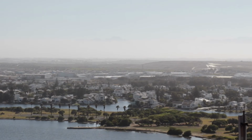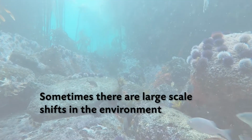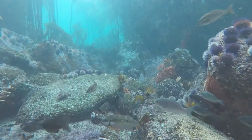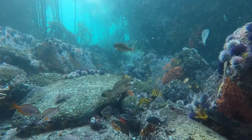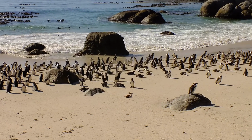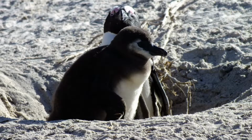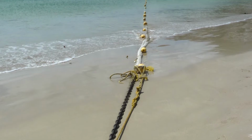City planners therefore need to consider financial, health, and safety risks, which are likely to increase over time. And lastly, one of the more complex and less predictable issues is when there are large-scale shifts in the environment. For instance, a change of the distribution of the preferred species of fishes, or a charismatic predator like the African penguin. Here, adaptive management can play a crucial role by having the flexibility to adjust protected areas appropriately.